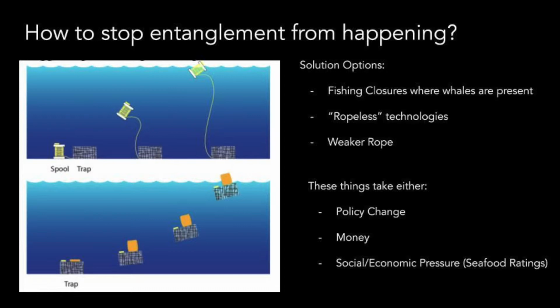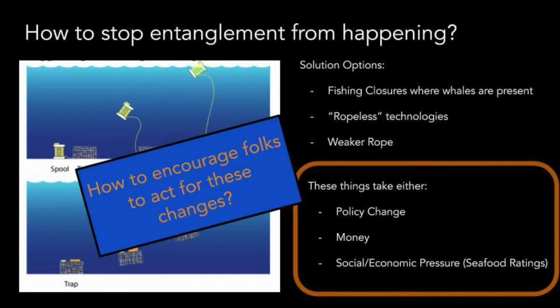Use of weaker rope may also help with the entanglement issue, but that's less of an ideal situation. But all three of these possible solutions require changes, many of which face resistance, especially from fishers. So we can either change policy, with changing how we're fishing. We can invest a lot of money so that fishers are able to update their traps to these newer versions. Or we could use some form of social or economic pressure, such as seafood ratings. And all three of these methods are being used to some extent. But overall, we don't see the public pressure that we need to make sure we move quickly on these issues before the whales go extinct.